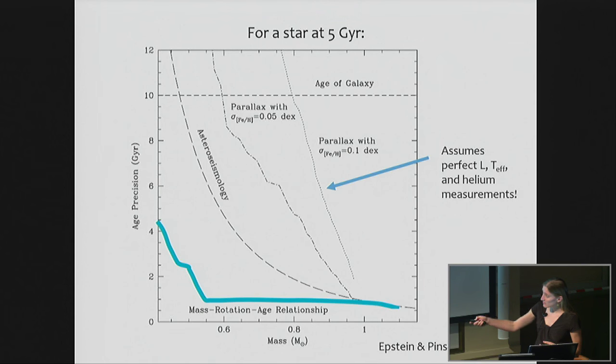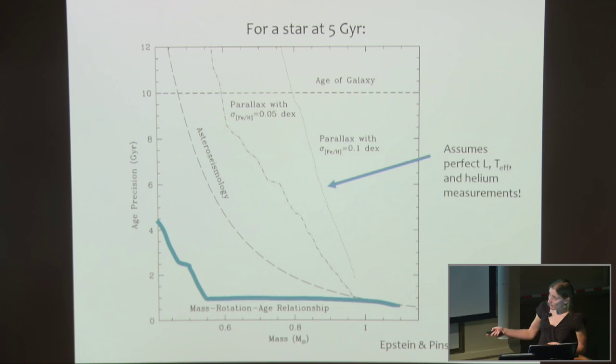So this is the mass rotation age relationship, the age precision as a function of mass for a star at 5 giga-years. And you see that it beats out all the other techniques in this idealized case. Astroseismology, and I'll talk about how we get ages from astroseismology, but it basically gives you an age that's good to a fixed fraction of the main sequence lifetime, usually an age that's good to something between 10 and 20%, depending on how you do it.